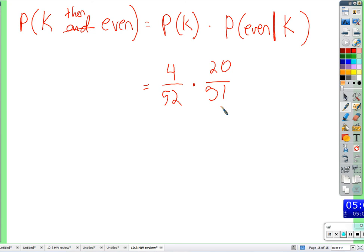So we would multiply these together. This is 1 out of 13, and this is going to be 20 out of whatever 51 times 13 is. 663.